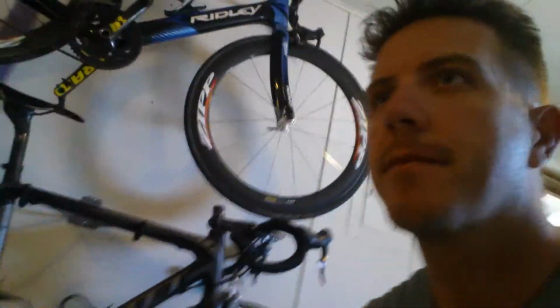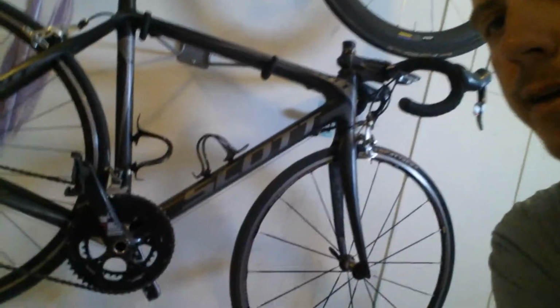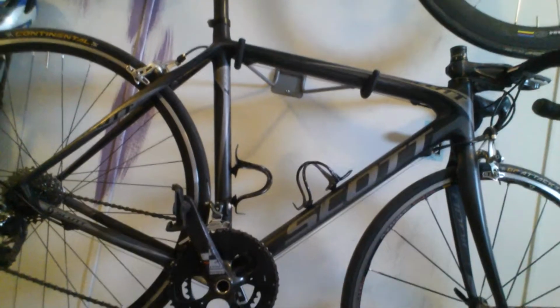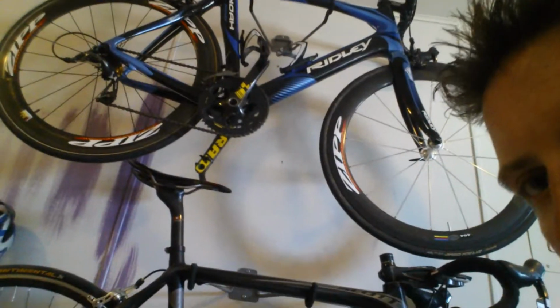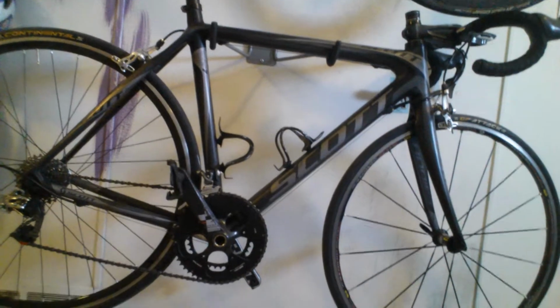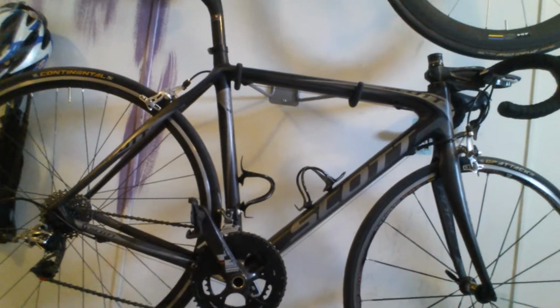All right, go away. This is my Scott Addict, and I'm probably going to set it up with the Zipp 404s for the final stage. It'll still weigh 13.5-ish pounds. I haven't actually put it on this. I have put it on the scale, but I don't write stuff down because I'm not that much of a dork. Said the guy who actually has a scale in his house for his bikes.